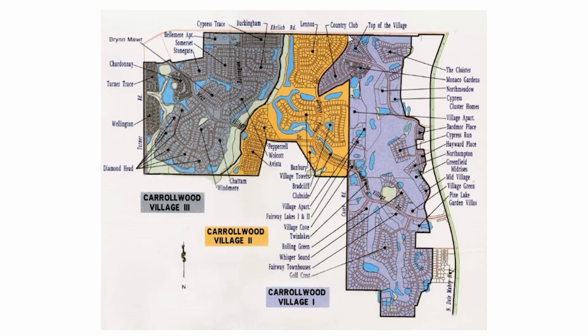You're going to actually access Top of the Village. The quickest way is going to be off of Ehrlich. Once you take a left onto South Village Drive from Ehrlich, it's going to be your first left and then immediately your first left again.